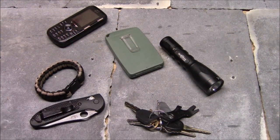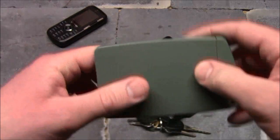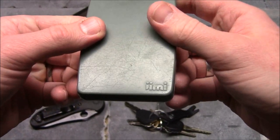I don't run an iPhone or something like that. I just got something super simple. There's not really a need for me to have a more, if you will, quote-unquote advanced phone. I know the thing is so old school, people probably see it and laugh, but whatever, I just don't need anything better. So this is the Jimi Wallet, and you can see down there, Jimi Wallet.